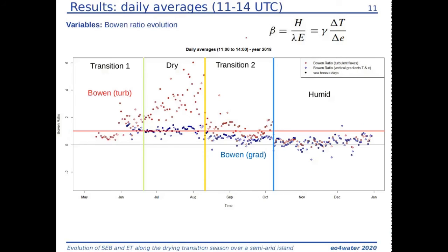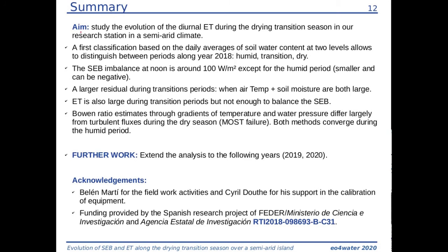We see that both magnitudes differ completely during the dry period and less dramatically during the transitions. Only along the humid period do both methodologies converge. To sum up, these preliminary results show that the surface energy imbalance at our research station can be larger during the transition periods, when both air temperature and soil moisture are large. This additional imbalance could be related to the latent heat flux, which is maybe not fully captured by our system through the eddy covariance technique.